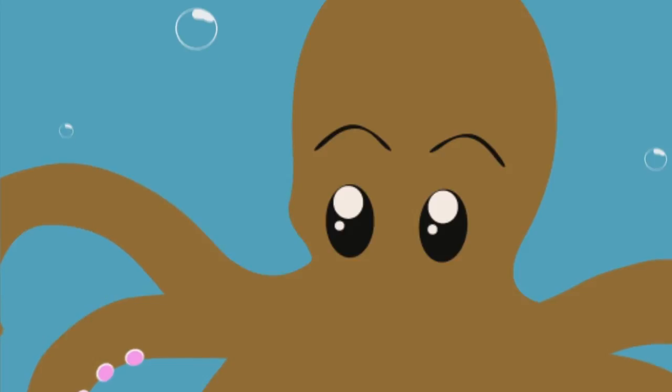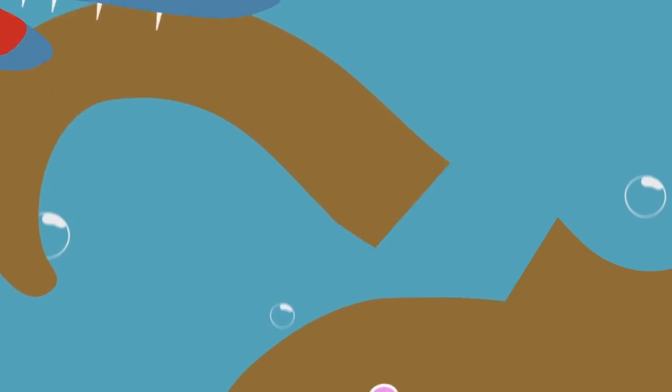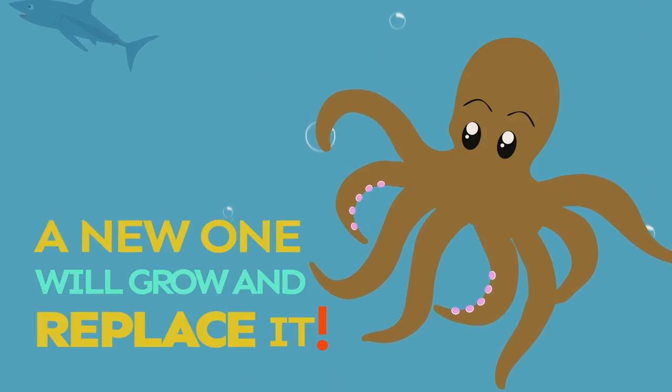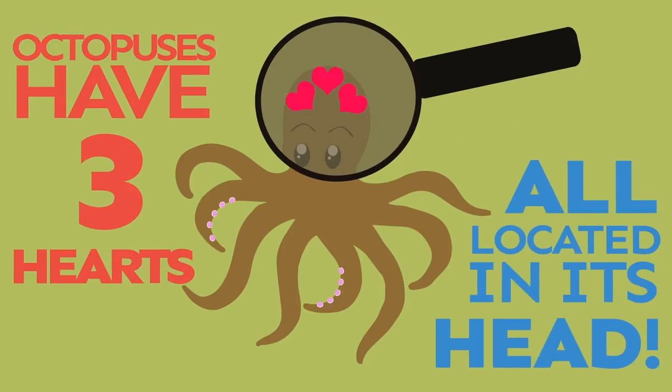If an octopus is attacked and a predator grabs one of its tentacles, it will let the tentacle go so it can escape, and a new one will grow and replace it. Octopuses have 3 hearts, all of which are located in its head. Pretty cool, huh?